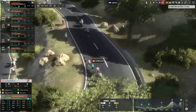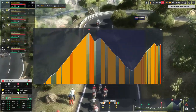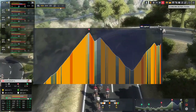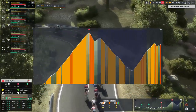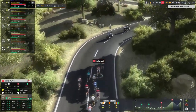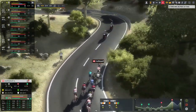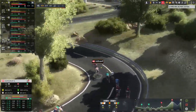And this next section is a perfect example of why you don't want to attack in the lower bit. Because this middle section, the middle of the top half, is very flat, comparatively. So, moving at 30-ish kilometers an hour up a 4% slope, there's plenty of drag there, so you don't want to be alone in front, or pull.